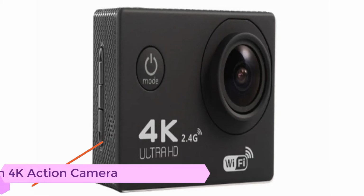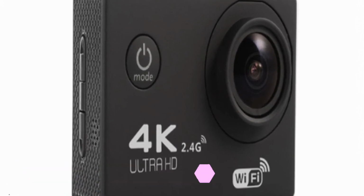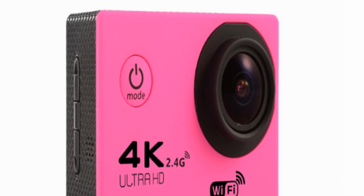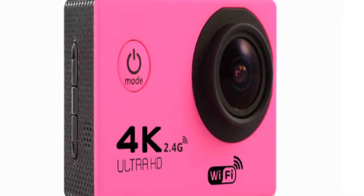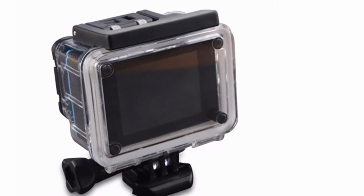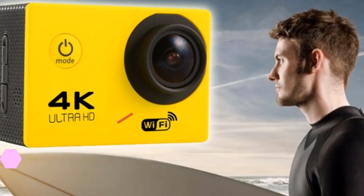Number 4. TechCam F60R 4K Action Camera. Brand name, TechCam. Wi-Fi control: yes. Battery capacity: 900 mAh. Charging time: about 3 hours. Waterproof: yes. Video format: MP4. Storage: micro SD.